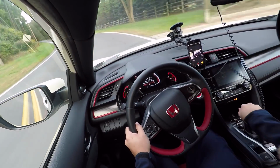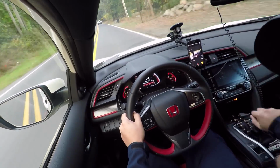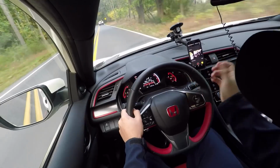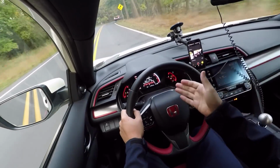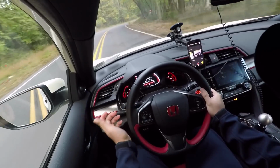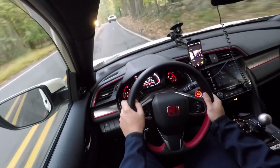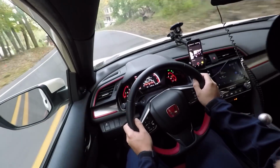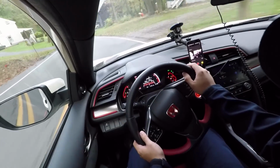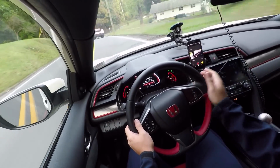Don't lug your engine. What does that mean? So lugging your engine basically means, let's say I put it in fifth gear or sixth gear here, and I'm going 37 miles an hour, the RPMs are really, really low, and I want to accelerate. Well, what should I do? What I should do is downshift down to probably fifth or fourth or even third. But what I've seen people do is actually accelerate, and that's what's lugging the engine.